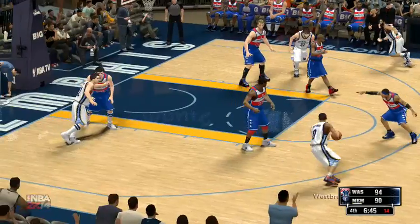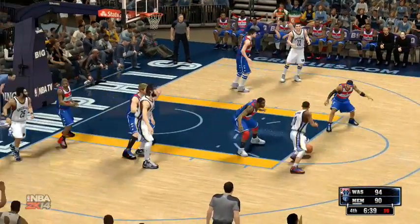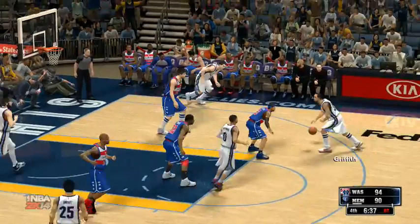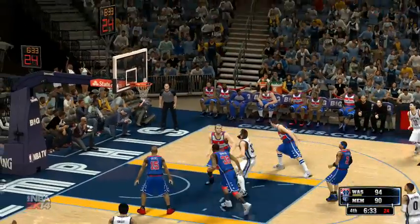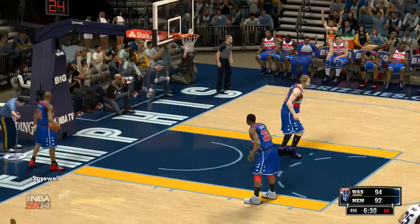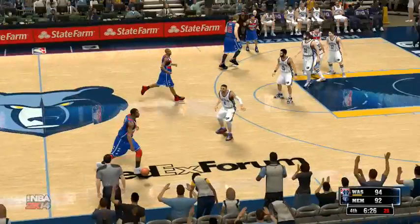Outside Westbrook. Pass to Griffin. Pocket 6. Iverson cover. High post try. Bullseye! You know, typically he's just a role player, but when he does score, it allows the offense to be more balanced.